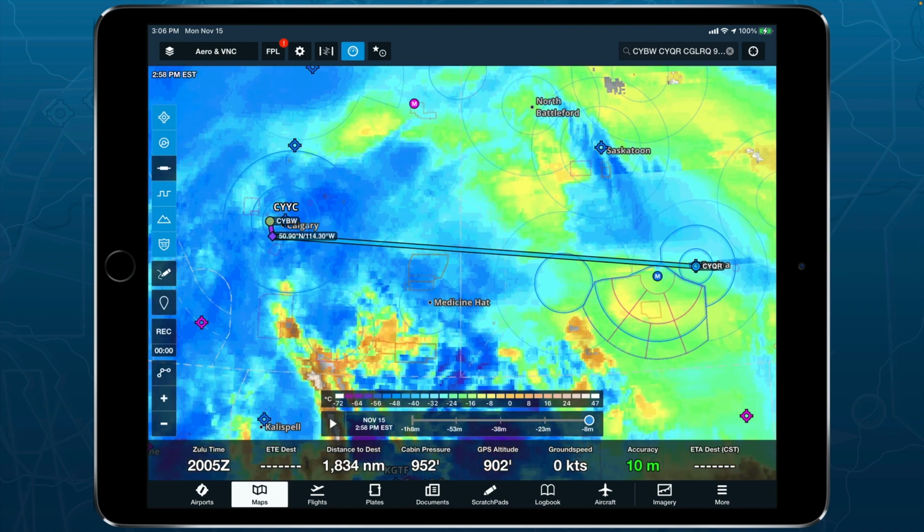If visibility is not possible that day, so at night, enhanced satellite can't be viewed, you can always use the infrared satellite image to take a closer look at satellite image on ForeFlight. We have some great articles on our blog website, blog.foreflight.com, that discuss in depth how to view and interpret satellite images as well as radar images.